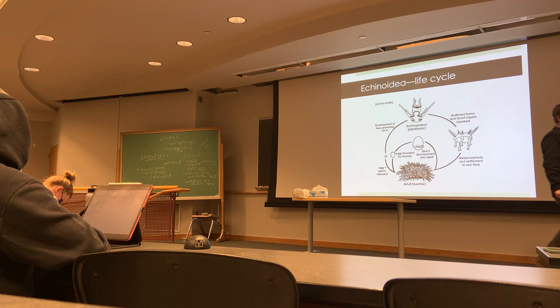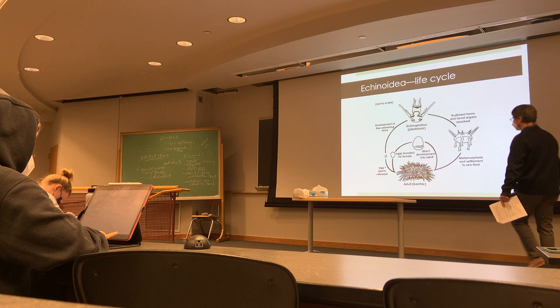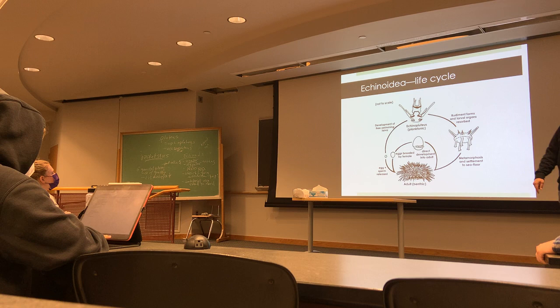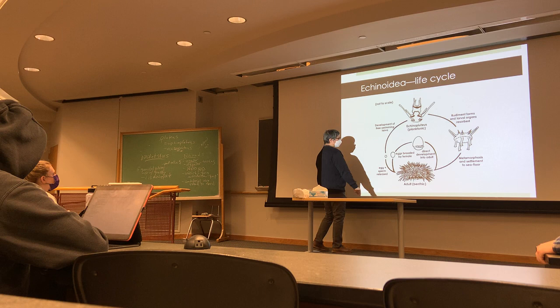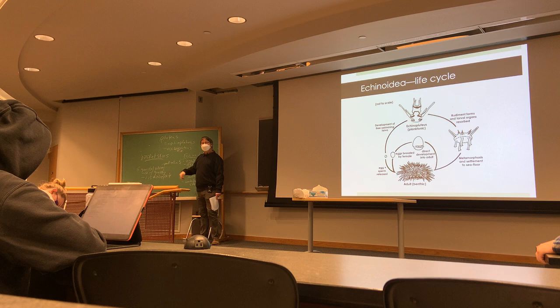Reproduction, similar to what we've discussed already, the vast majority are dioecious. Some will brood their eggs, and so it's a direct form of development where the individuals emerge as a small juvenile stage that develops into an adult, whereas the vast majority of others produce free-swimming larvae, the Echinopluteus larvae, that are similar to the pluteus larvae that we saw of the ophiuroids.